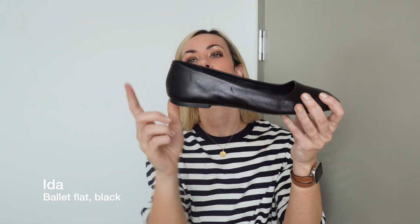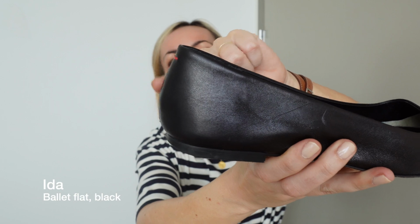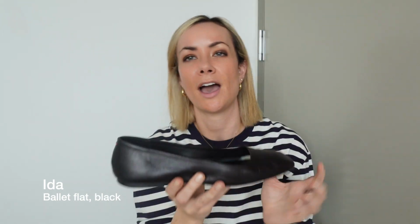So I've talked to friends about this. If you're nervous because it might feel a little tight, particularly around the heel area, they have this little signature red that the heel always comes in. Because of that, they are quite tight sometimes. They're not going to feel so great at first. Even in the very video that I did about them, I said I think I should have gotten a 40 and a half.